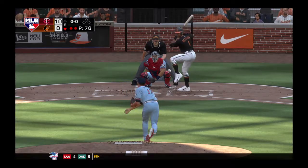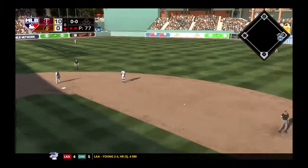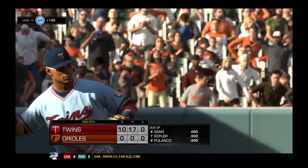Ready to deliver. Here's the first pitch. Back up the middle. To his left, Polanco. Throw on to Mauer will be in time, and that retires the side. 1, 2, 3 go the Orioles.